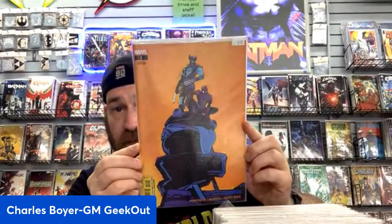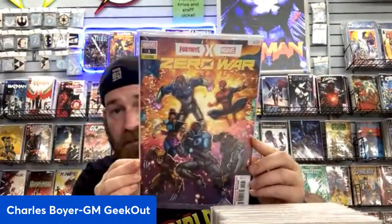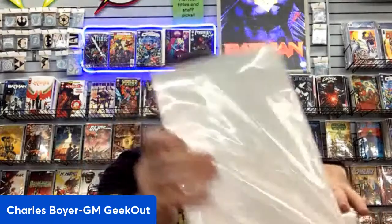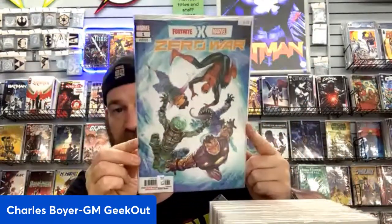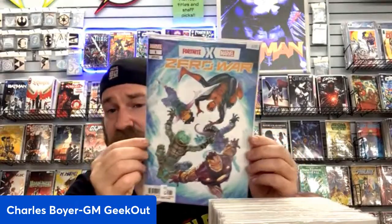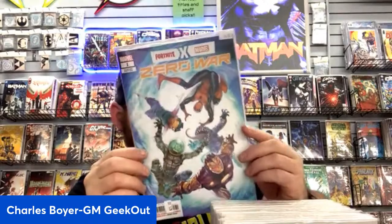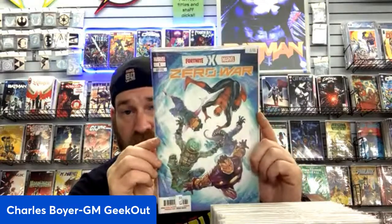We have another cool Wolverine cover. We have this cool, I don't know what's going on here, but it has Spider-Man on it cover. And we have the 1 in 25. The 1 in 25 is going to be at a higher charge because it is a 1 in 25 variant. We do have to order 25 copies to get the 1 in 25, but that's going to be your incentive variant. So Fortnite, Marvel, Zero War, biggest book of the year.